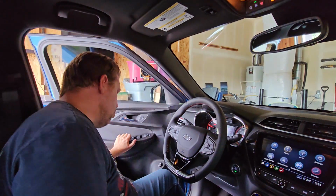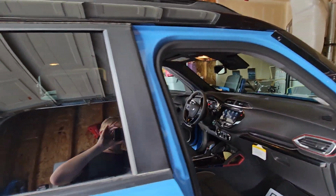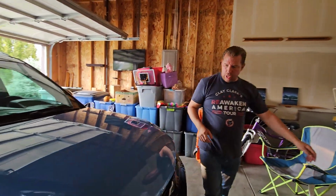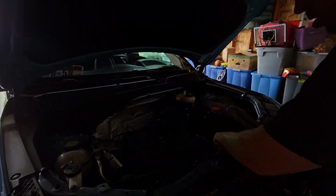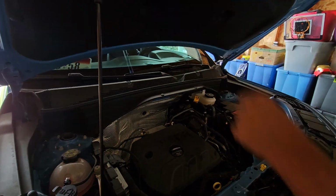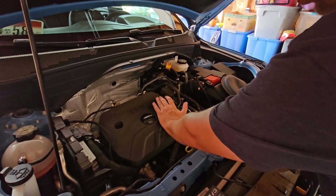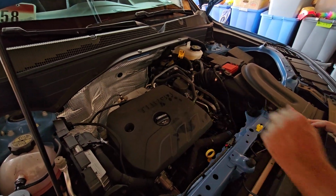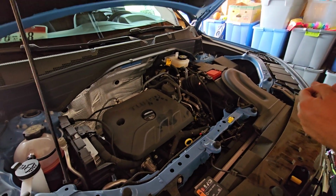So let's go underneath the hood and show you what's going on with the 3-cylinder. I know, I left the vehicle. So under the hood, we have a 1.3 liter 3-cylinder. Not the smoothest thing in the world. If you could see, my fingers are actually vibrating right now. Not the smoothest thing in the world, but the power is decent for what it is.